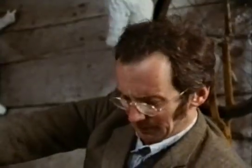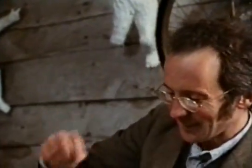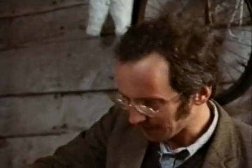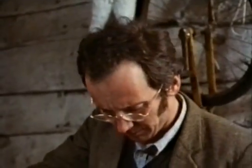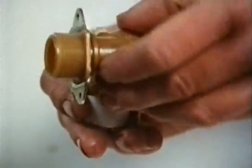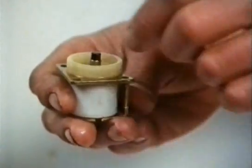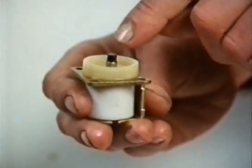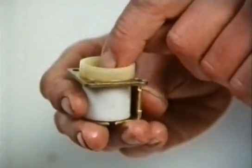Whoops. It does this by using the pressure of the water itself to stop the water coming out. This part is the solenoid, a sort of electromagnet. The steel piston in the middle is attracted by the magnetism and pulled in when the current is switched on.